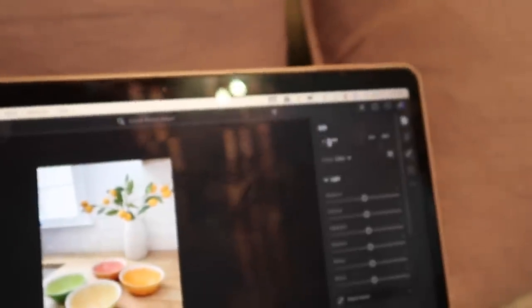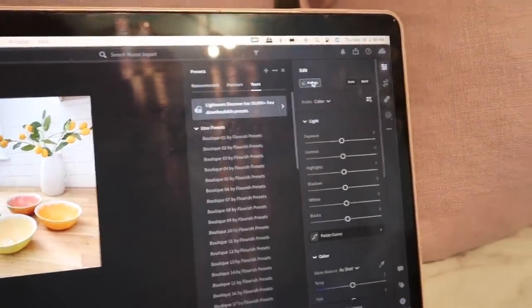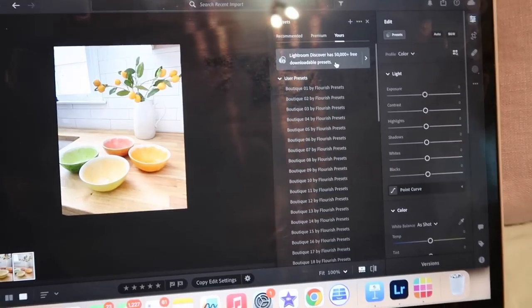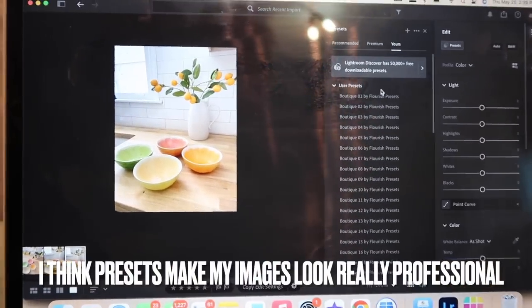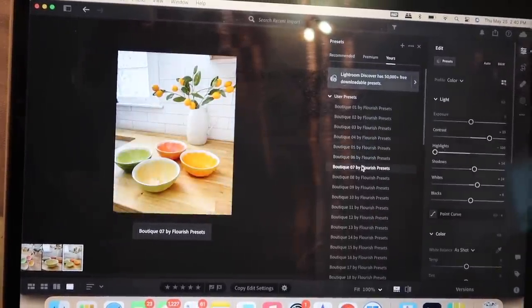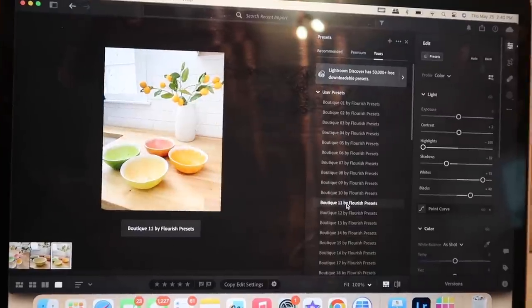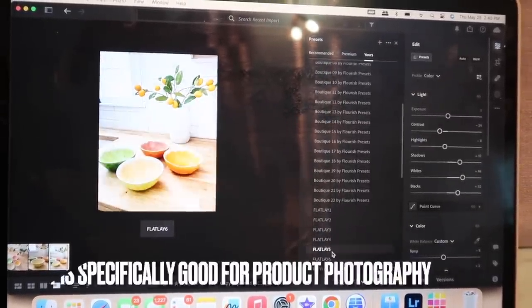I have a whole bunch of presets on here, right over here on this side. And then here they are right here. I bought these off of Etsy, I believe. As I go through, you see the image changes a little bit, and you just pick whichever one looks good for your photo.